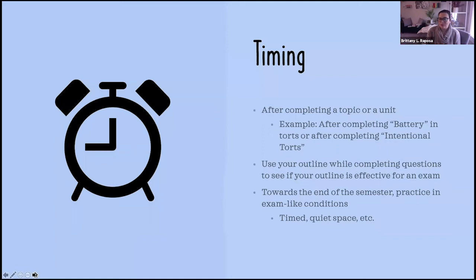And so one question then might be, when I'm doing practice problems now or throughout the semester, do I have to time myself and do it closed book like perhaps a final exam would? And my answer to that is no, right? It's actually really beneficial throughout the semester if you use your outline while completing the questions, because it's also then allowing you to see whether your outline is effective. Is my outline helping me with my material? Is it going to help me on my final exams? Doing practice problems throughout the semester and using your outline to help you with that will effectively then allow you to gauge if your outline's working or if it's helpful.